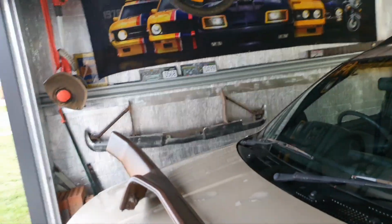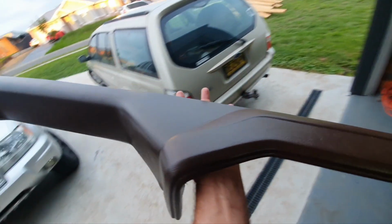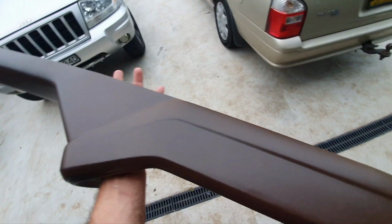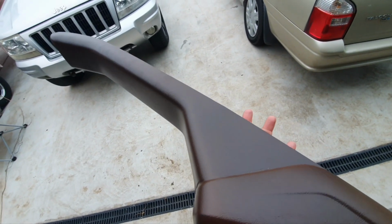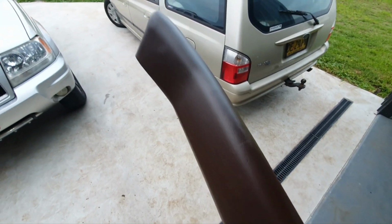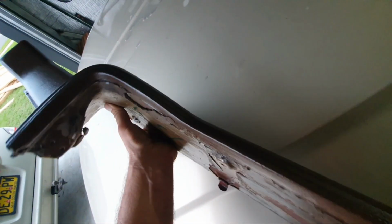Got this dash pad out. This is original. It's in really, really good condition. Zero cracks or anything. It's really good. I've repainted obviously too. I didn't actually get a colour code, I got a colour matched. I got the back of the glove box and painted this dash to suit the original XB brand or wherever it is. But I'll just carefully flip this over.